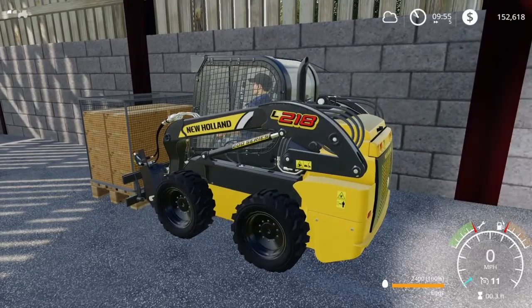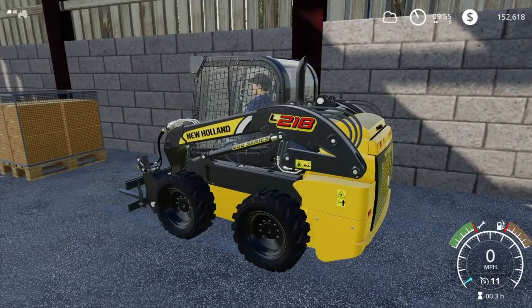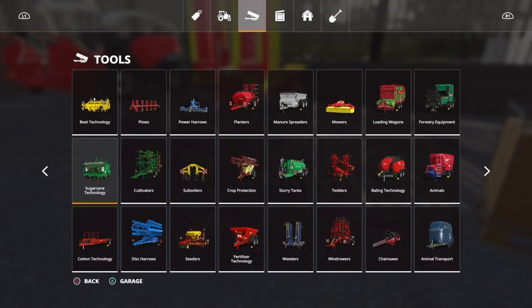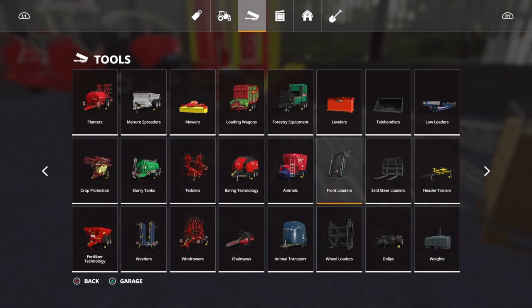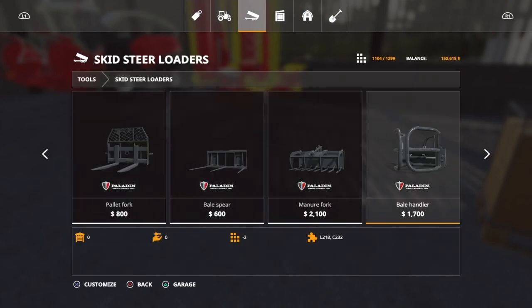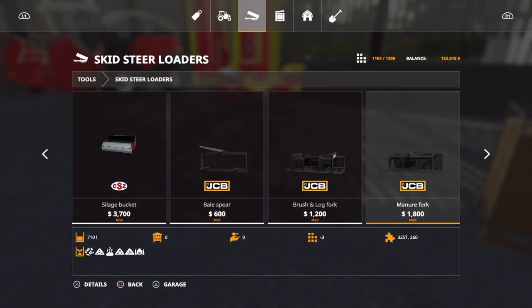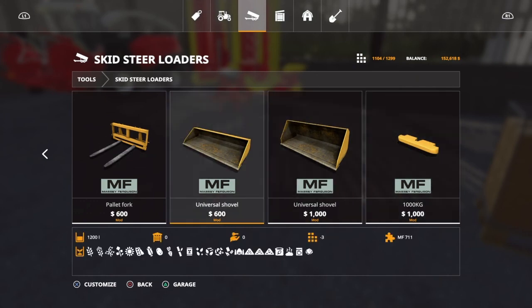Just put them right back here. While I'm thinking about it, I just need to get a... Oh, well, I didn't have to go nowhere, I don't guess. I was right there. There we go. Skid steer loaders. Let's get a bucket.